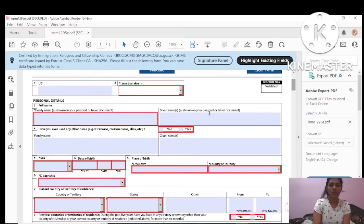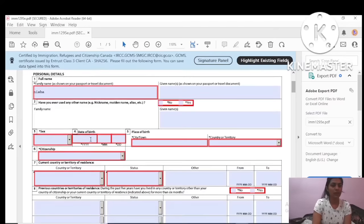I want my service in English. My family name, I would say Nisha, and given name if I have one. If I don't, that's okay. So you see the red ones, you have to fill them out. Have you ever used another name? No, I have not. Email. Perfect. Date of birth.